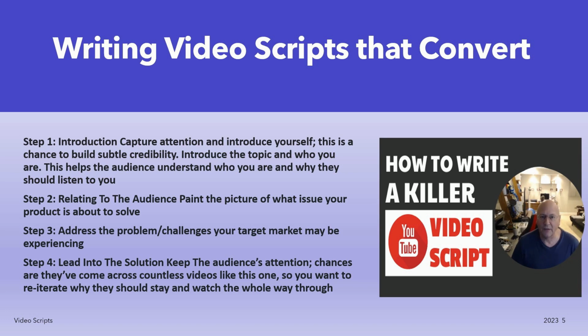I actually have some templates if you want. I can go ahead and send them to you. Just direct message me, and I'll send those over to you if you want some. But that's mainly what you want to focus on: the problem, the challenges that they face, and then have solutions to the problem that lead into it. So that's how you want to write your scripts.